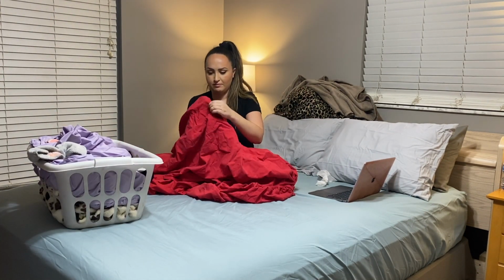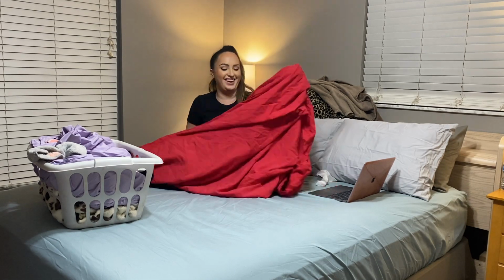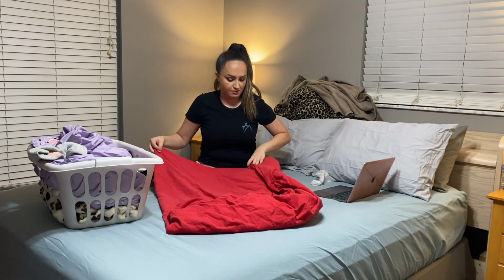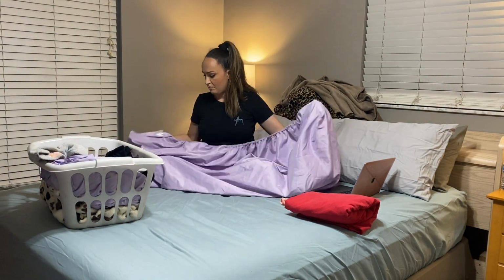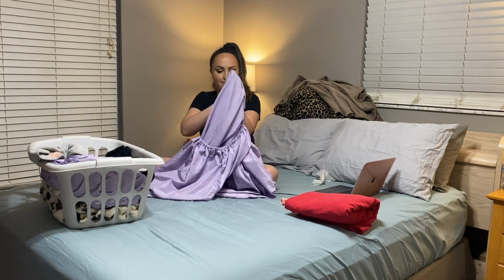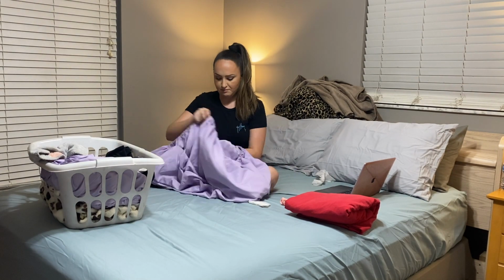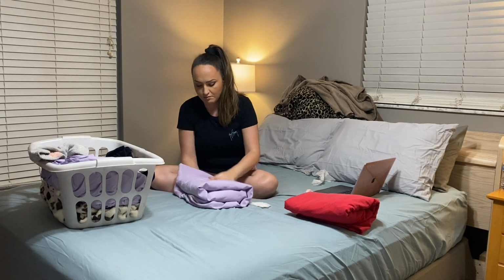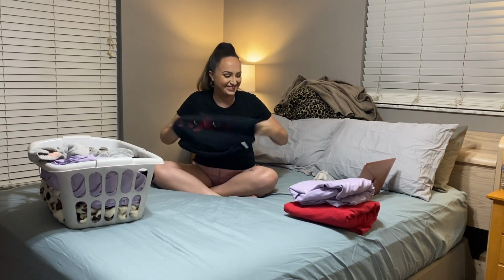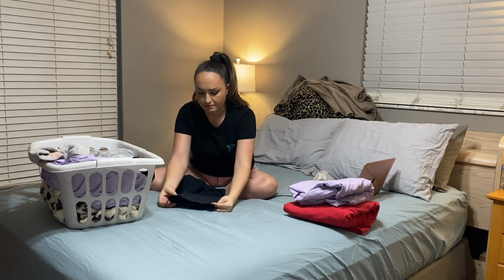But like I said, it is the end of the night, and Josh is going to come in ready for bed here soon. And of course, I'm on the bed that he sleeps in. So we are going to postpone the rest of this folding for the next day. Also, by the way, I am watching Friends while I fold laundry. So that's why I'm just kind of randomly smiling and giggling at my computer there.